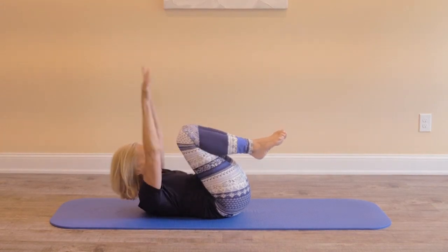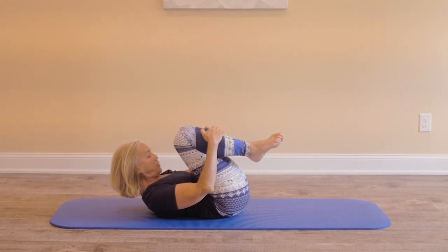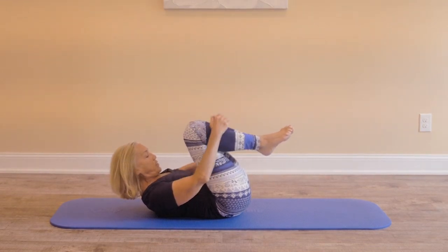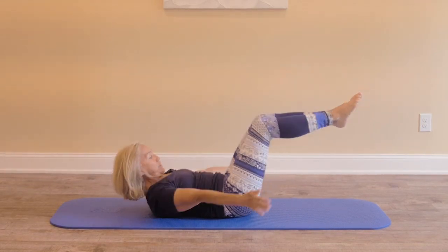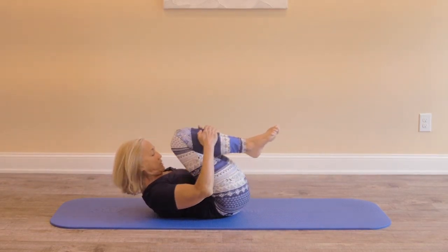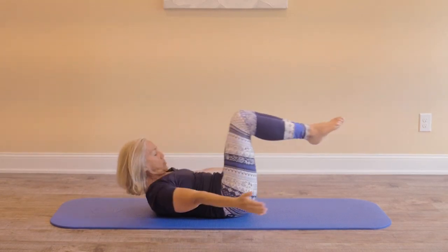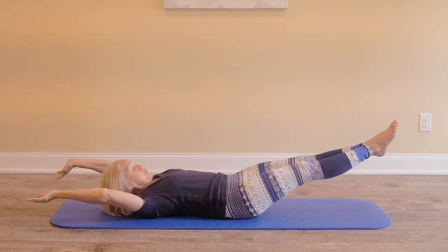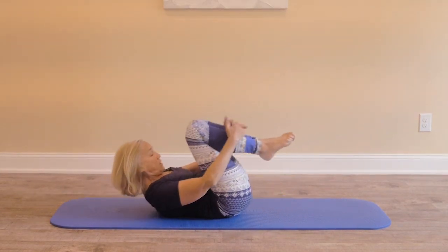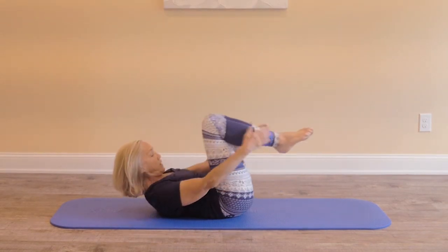So let's start with just the arms going, circle around and catching the shins, because this takes some coordination. Then just take the arms up and shoot the legs out, and now circle around and catch. The important thing here is to really use those upper abs to keep your shoulders and head up. Now you don't want to take your arms back so far that anything else shifts. So we're just going up to the ceiling by the ears, out to the side and around.